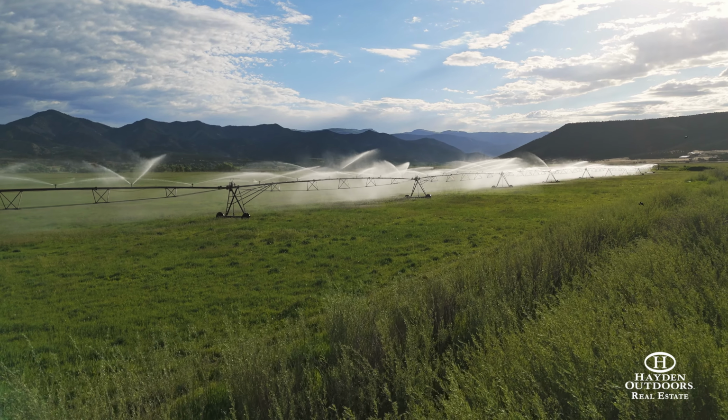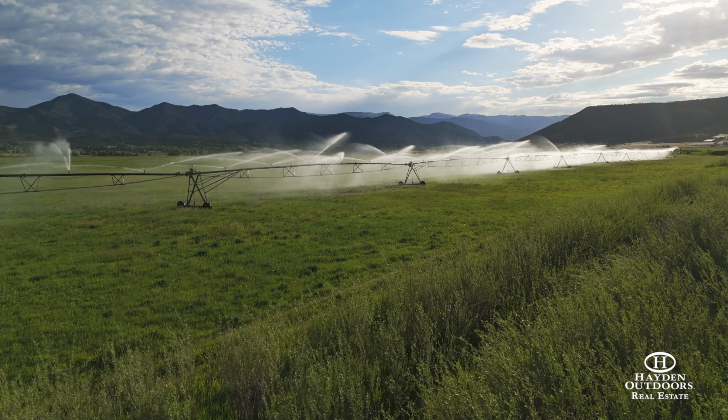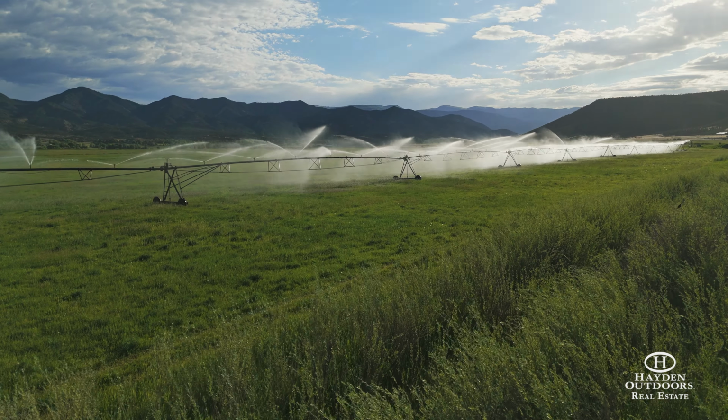For more information and a private qualified showing, please contact Lonnie Guston at 970-629-0520.